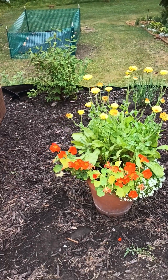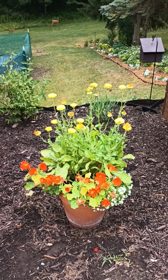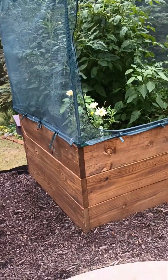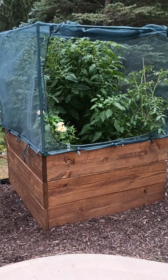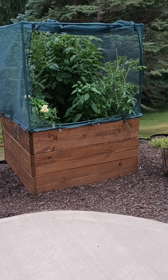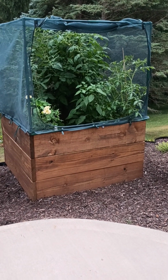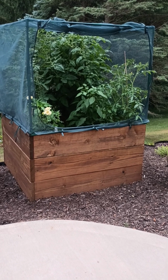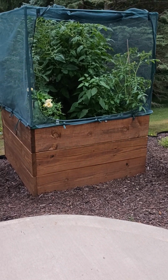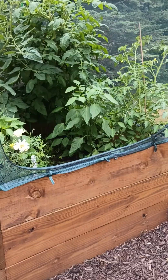And here's another terracotta pot with calendula. And here is the third bed. This is a 4x4. This also has a net on it, kind of to deter the deer. And it seems to be doing a good job. I think they're kind of scared of it, to be honest. And I have just a few leftover things that I put in here.